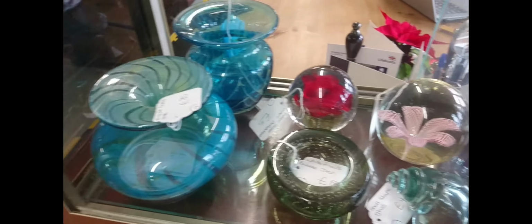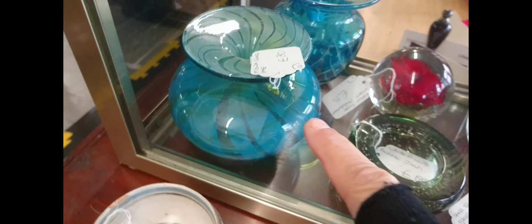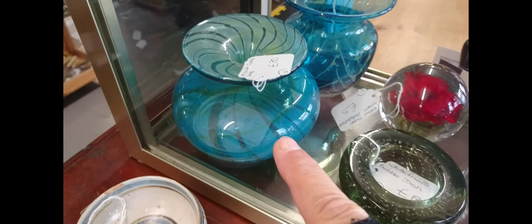Got a whole bunch of bits and pieces here. Couple of Medina vases there. Can't just get one flower on the top of that one. Got Whitefriars 9099, sea green.